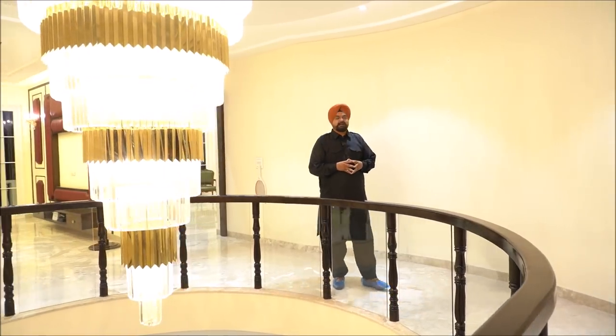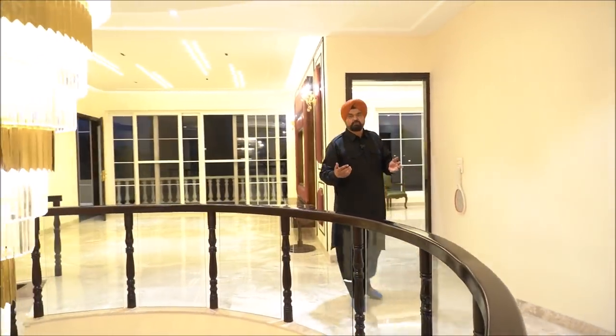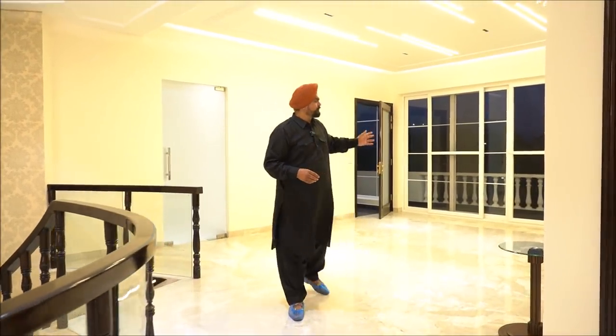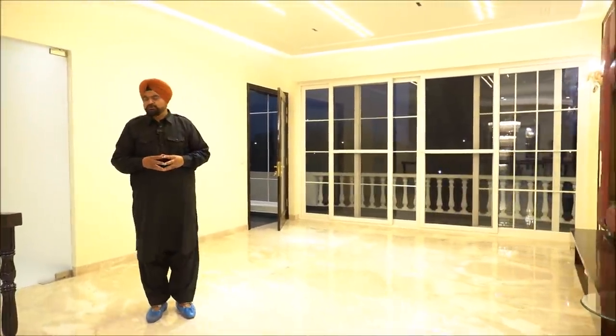So here, friends, we are back in the lobby of the first floor, and we have seen three bedrooms, a terrace, three washrooms, and a nice pantry here. A huge lounge on the first floor. So from the first floor, this is a duplex house where you have an internal connectivity.